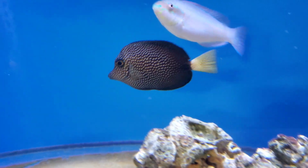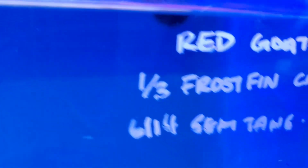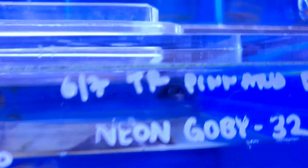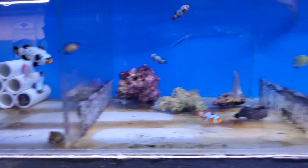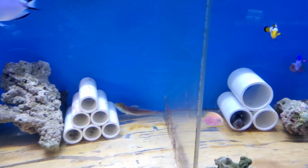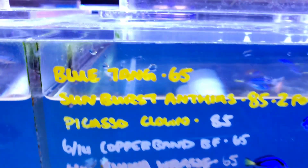That's a gem tang. $400. Not today. Look at it, it's pretty. Is that a batfish? Yeah, $125. They get really big though. They've got a nice angel in here, not reef safe. That's the size Ash just started at. We bought her here too, for about $65.